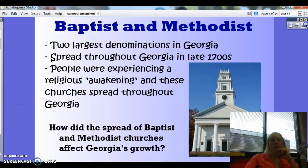All right, the Baptist and the Methodist churches. Most of you know you can't walk down the street today without running into two or three different churches. Back in the late 1700s, early 1800s, the Baptist and the Methodist churches began to grow immensely, and that led to everybody having this great awakening.